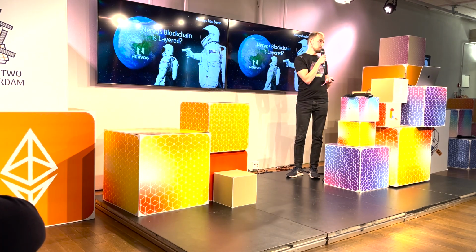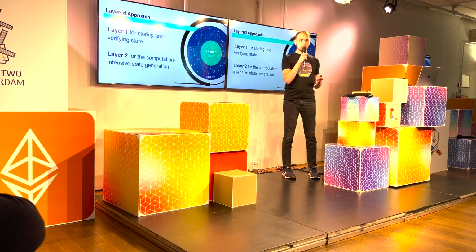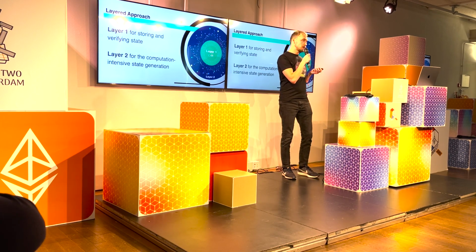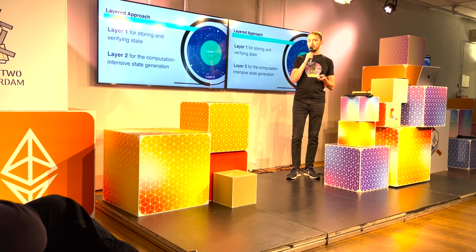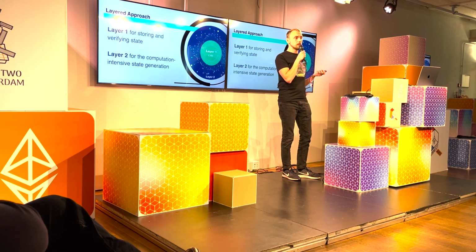Everything was coded in Rust. Our layer 1 is supposed to be very minimal, just for verification. There's no state generation on our layer 1. It's a UTXO chain, and we leave the state generation for the layer 2. Our layer 1 was designed like this, so it's supposed to be minimal and just a place where we anchor all the layer 2 solutions.